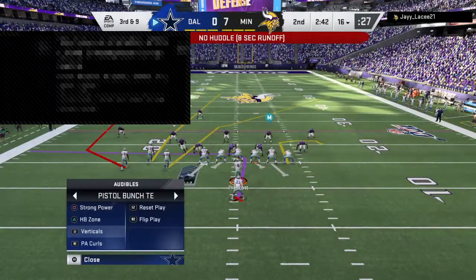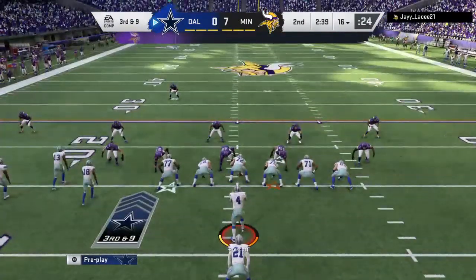And the running lane's non-existent in this first half as they'll stop him behind the line.